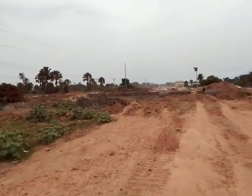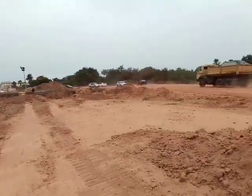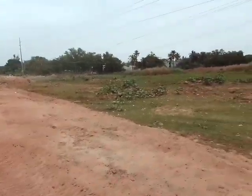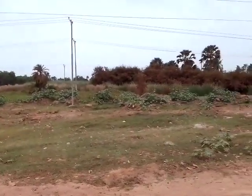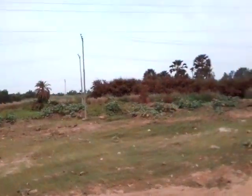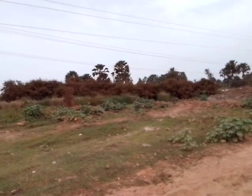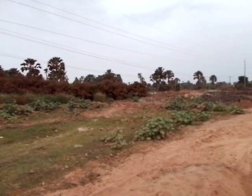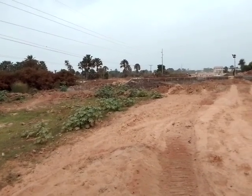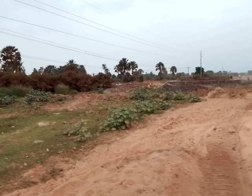I believe they're building a waterway, like a small form of a bridge where the water goes through. If you know the area, it's like a stream. In the rainy season, you have the water coming all the way from the towns and the cities, from Serekunda all the way here to the mangroves. These are the mangroves.